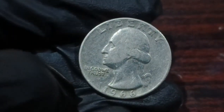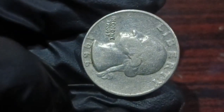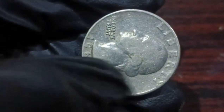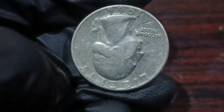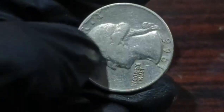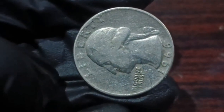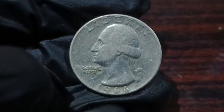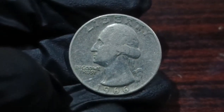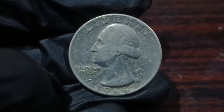The 1966 quarter thus stands as a silent witness to one of the most dynamic decades in U.S. history, bridging the old and the new. Over the decades, the popularity of coin collecting surged, and with it, the appreciation for coins like the 1966 quarter grew. As collectors searched for key transitional pieces, the 1965 to 1967 quarters gained attention for their role in the shift from silver. While many millions were minted, only a tiny fraction remain in flawless condition.